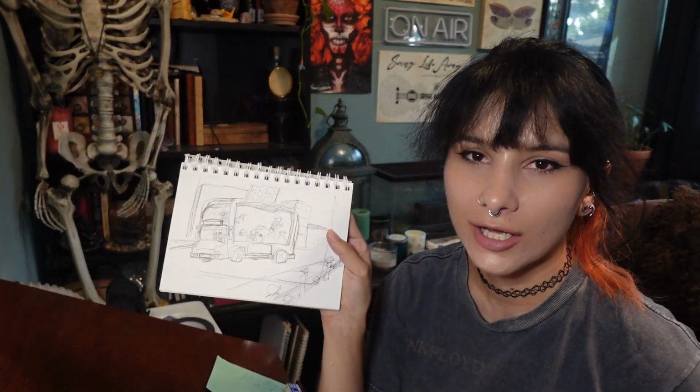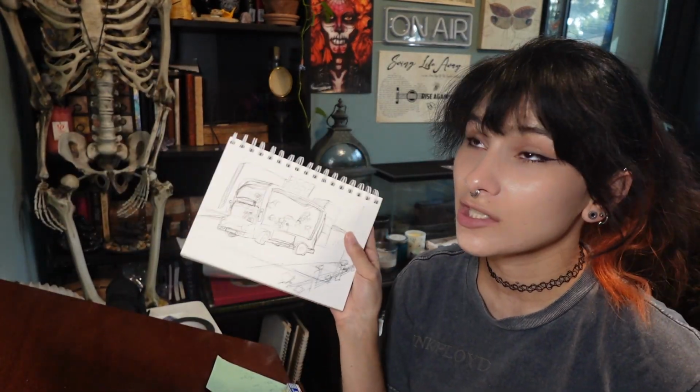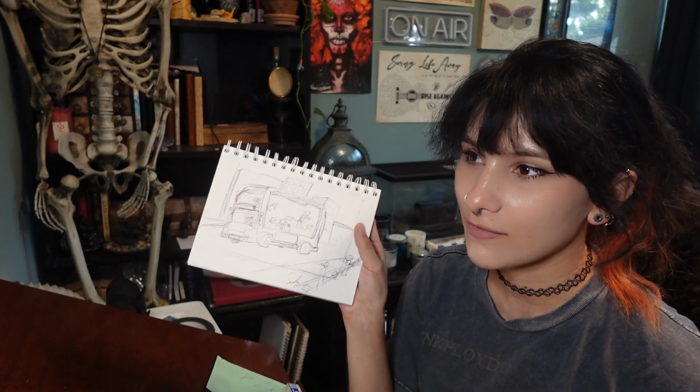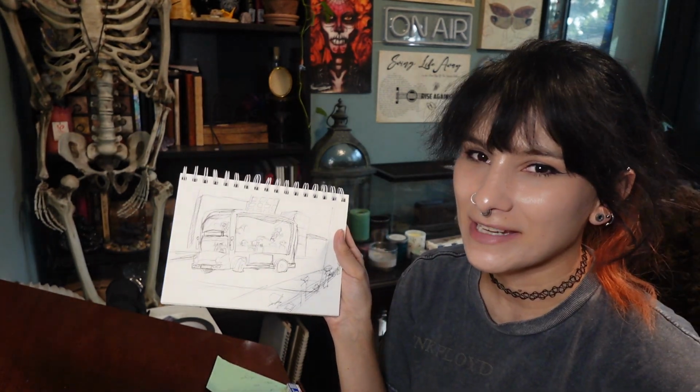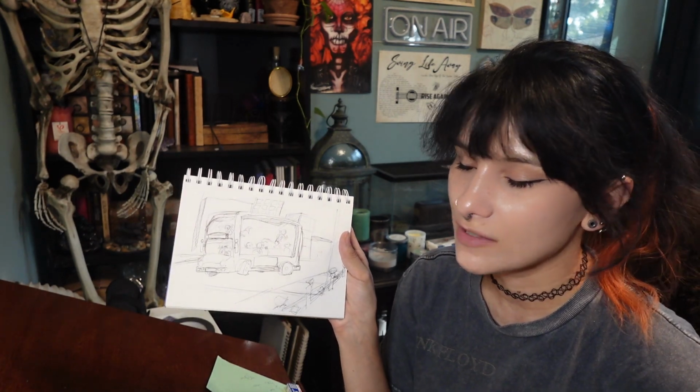The reason that I'm so scared of this one is two things. One, I have to draw a car. I've drawn cars actually quite a few times before. I don't think I've ever posted any of them because they're not good, but it doesn't make them any easier. Cars are so difficult to draw.